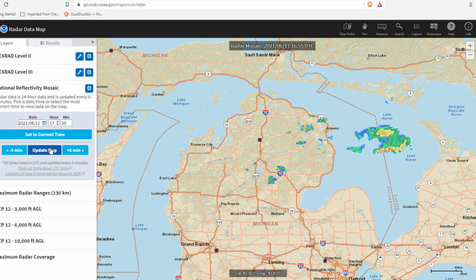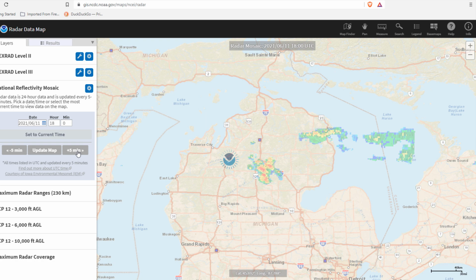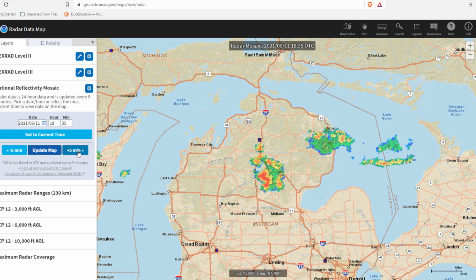So I'm going to advance it to the 17th hour, going to update the map, and all of a sudden this starts to build up some rain. We got some rain that's forming over here, and so now let's just go ahead 5 minutes at a time, and you'll see what happens. We've got this rain that's missing my client's property right down the center. My client's property is about right here, and this rain is heading down on both sides, to the northeast and to the southwest.